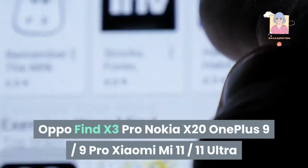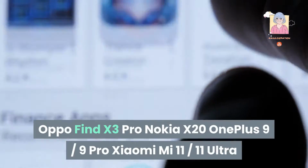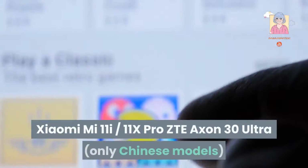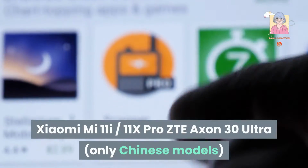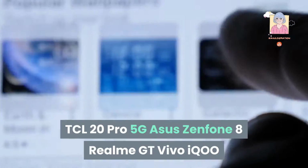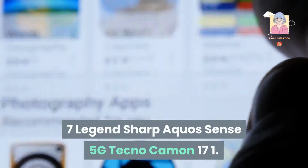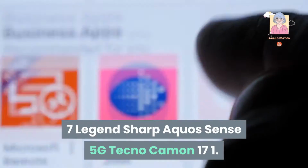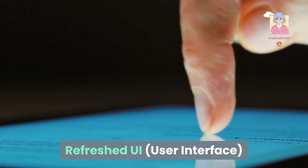Oppo Find X3 Pro, Nokia X21 Plus 9/9 Pro, Xiaomi Mi 11 Ultra, Xiaomi Mi 11i, 11X Pro, ZTE Axon 30 Ultra. Only Chinese models. TCL 20 Pro 5G, Asus Zenfone 8, Realme GT, Vivo iQOO 7 Legend, Sharp Aquos Sense 5G, Tecno Camon 17.1.